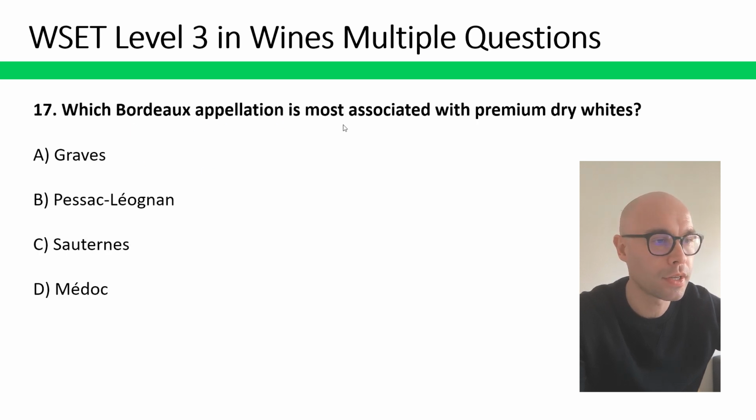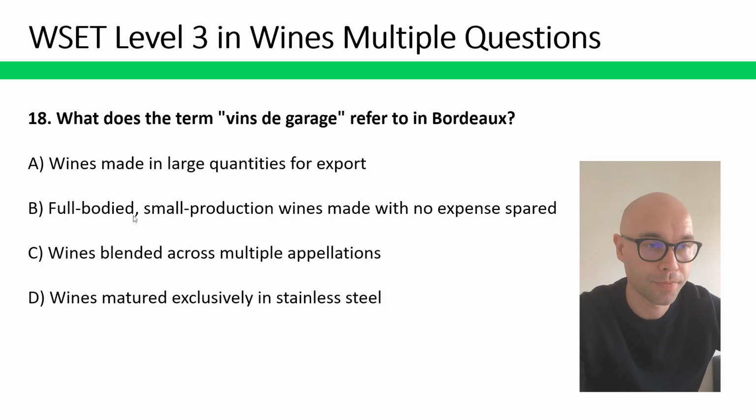Which Bordeaux appellation is most associated with premium dry whites? Graves, Pessac-Léognan, Sauternes, Médoc. The correct answer is B, Pessac-Léognan.